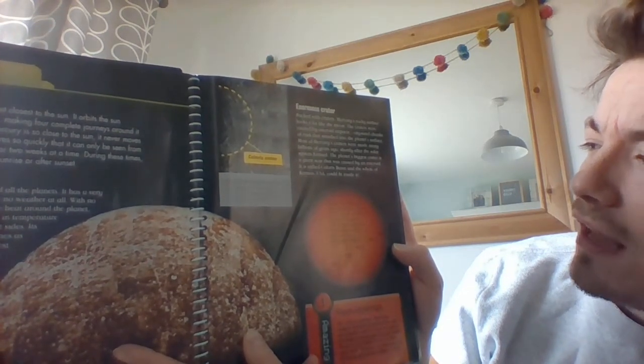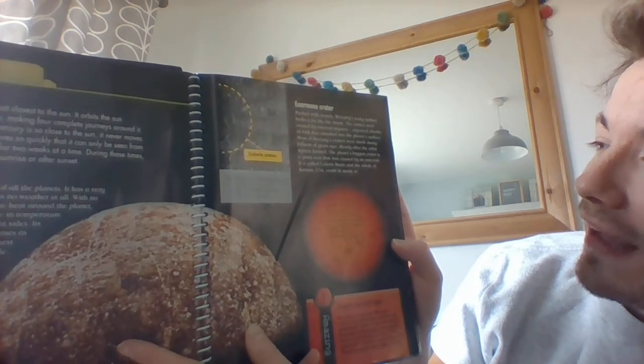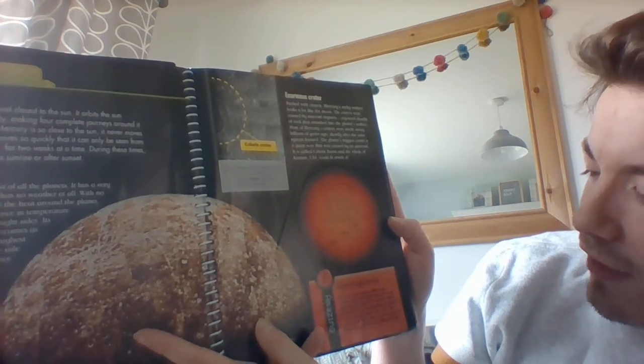Caloris? I'm going to go for Caloris. And the whole of Kansas, USA could fit inside it. Oh my gosh. Wow. That's absolutely incredible. A really interesting bit on our planet Mercury.